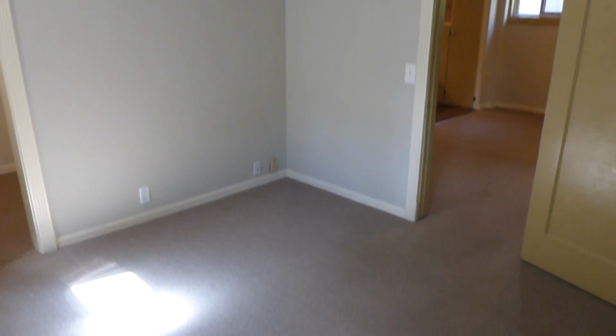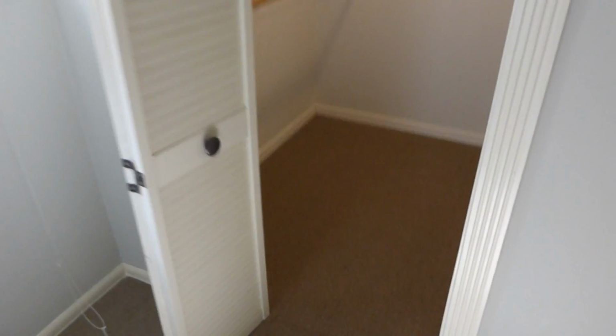And we'll make sure you get a feel for the whole room. But then there's the closet. Again, plenty of storage space in the closet. Then we're gonna head back towards the back door so you can get a good feel for the layout. Head back through the kitchen, passing the restroom, back into the common area, and then up the stairs to the back door.